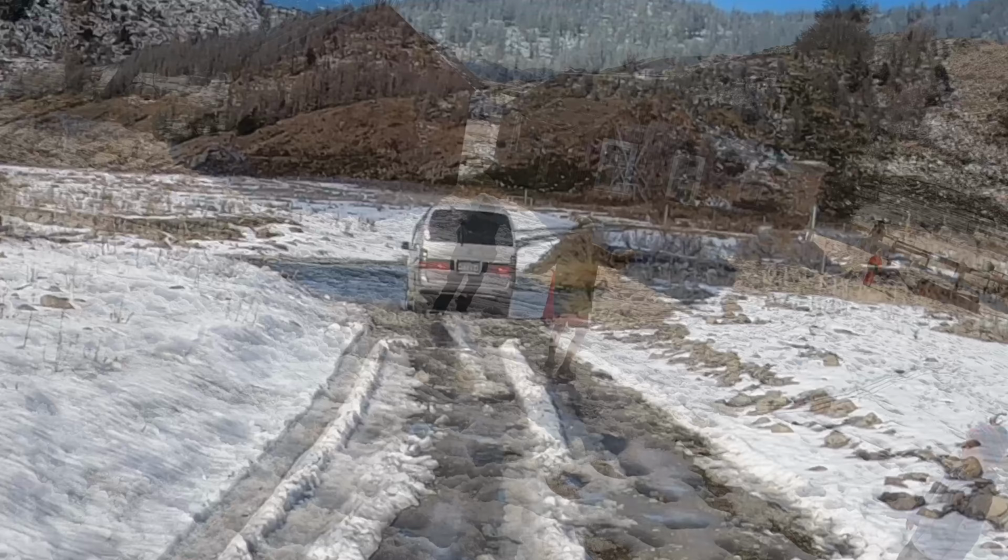How are you liking it? Good. Our friends' kids happened to have snow gear. Our kids didn't, and they froze, but you know, it was worth it. This was amazing. So amazing.